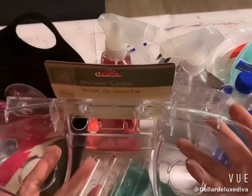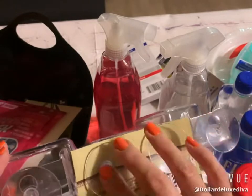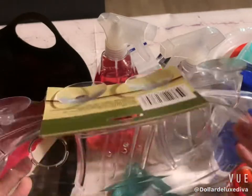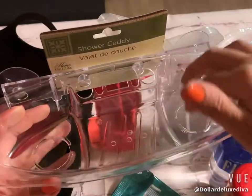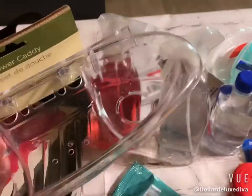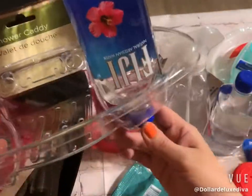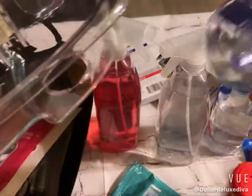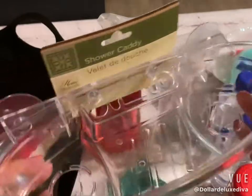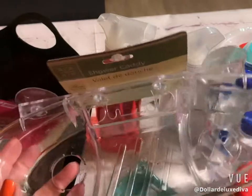Then I found this shower caddy. What I liked about it is that it has 4 suction cups in the back, so I'm pretty sure it's going to be pretty sturdy. And then you can put a bar soap here or your loofah. It also has these holes here. I'm assuming you can put your liquid soaps, your body washes and stuff, through the holes so that it comes down like that and it's hanging out of the way. So I thought that was a nifty idea. If it doesn't work out in my bathroom, I'm sure I could come up with a DIY for this as well.